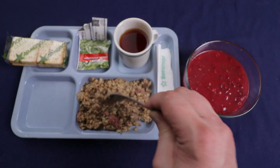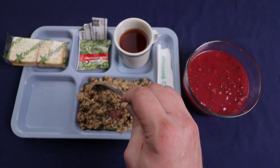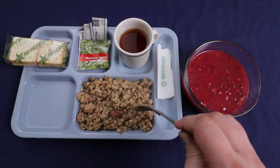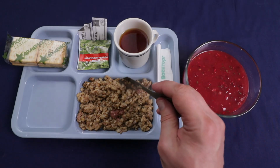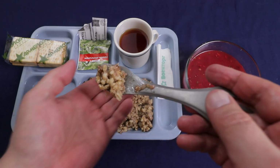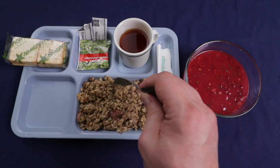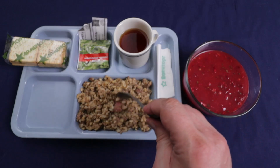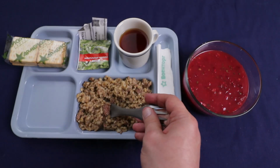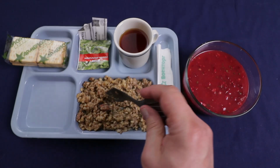But definitely a lot of food here. Nice chunks of beef. And if I remember right, it's probably going to taste like corned beef, which is what I like. Let's check this out. Yeah, that's really nice. You can taste the onion. The barley still has a really nice bite to it. Good texture.